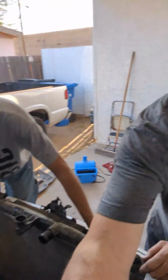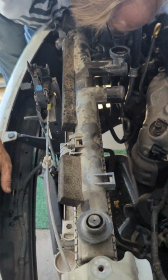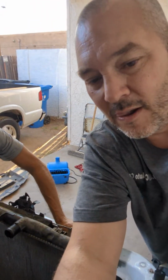Now look at the... See that? Once you get that lid off on the top there, I mean, it's so open, it's so easy. Anybody can do this stuff.